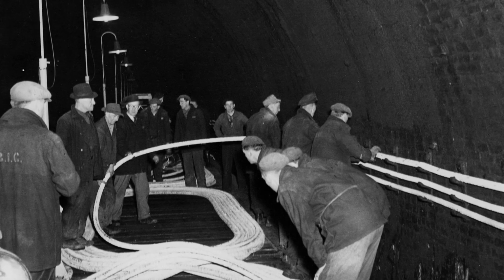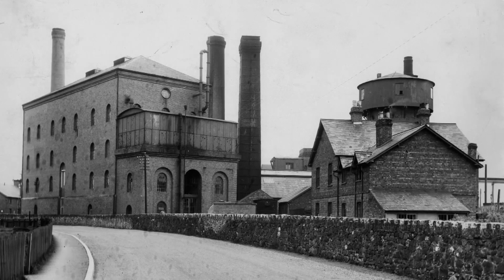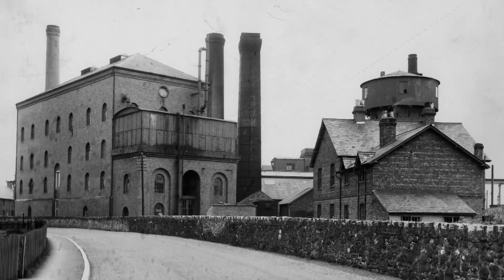And his solution was to build the permanent pump house, which we have now. And that was to have massive amounts of steam power to keep the tunnel dry. Tunnel's dry. When did it open?